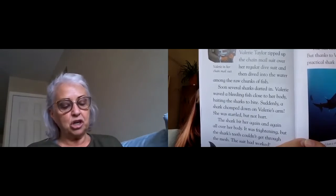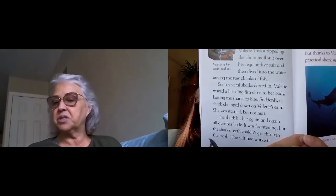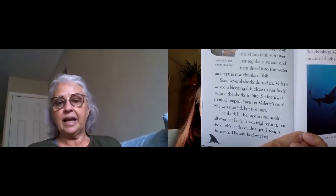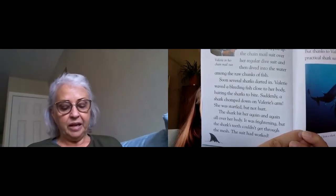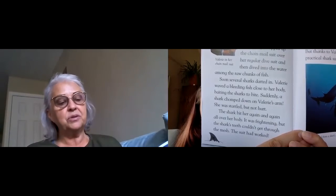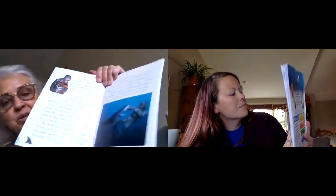Suddenly, a shark chomped down on Valerie's arm. She was startled, but not hurt. The shark bit her again and again, all over her body. It was frightening, but the shark's teeth couldn't get through the mesh. The suit had worked. Wow, that is a brave person.